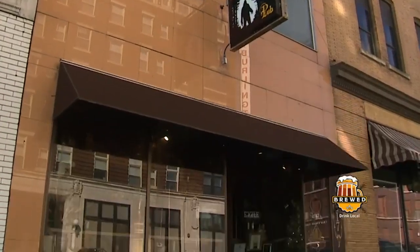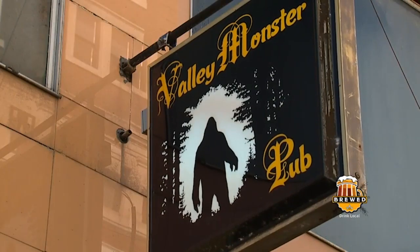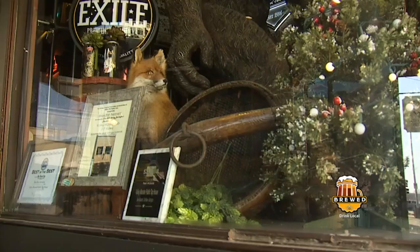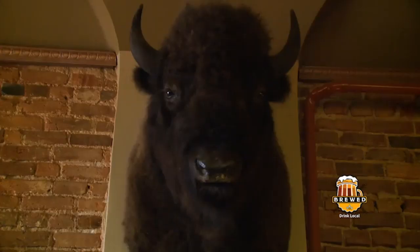We're in downtown Burlington, Iowa, here in southeast Iowa at the coolest museum I think I've ever been to. This is the Valley Monster Pub, and it is a sight for the eyes. It's almost like a national park. You can't really take it all in one day. We hear that. Right? Yep. And the national park is kind of the theme here.